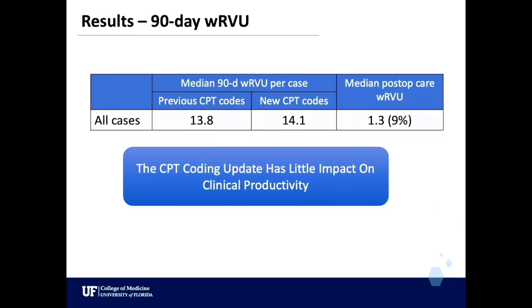And this is just the most simplistic answer: the median RVU per case was about 13.8 using the previous CPT codes and 14.1 using the new system. So there's a very small difference of 0.3. It was statistically significant, but in reality, 0.3 RVUs mean nothing. The other thing that is important is I wanted to know, using the new codes, how much does the post-operative care really matter? And it does capture about 9% of the total RVU. So it's very, very important to make sure that you recognize these patients and you actually capture these post-operative visits. So the CPT coding update did have a very small impact on clinical productivity, which was really reassuring. If anything, a slightly positive impact.